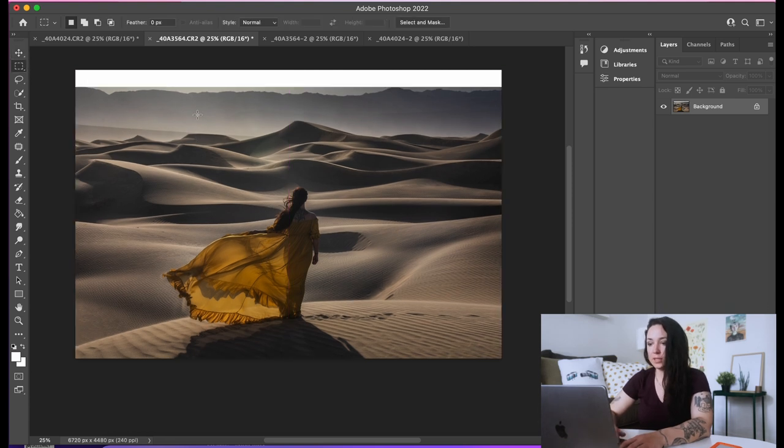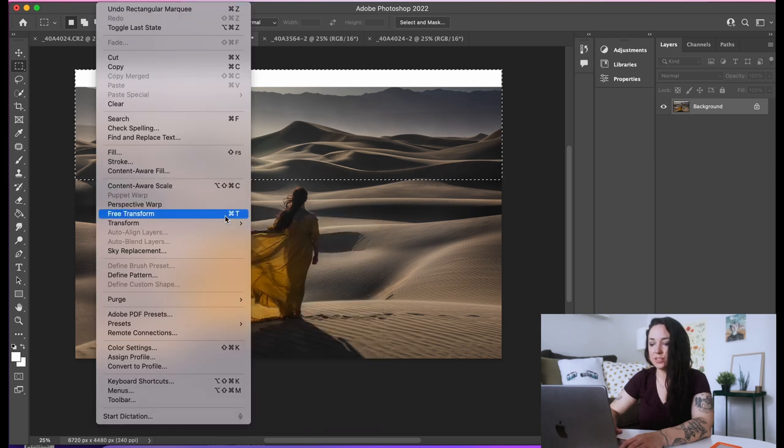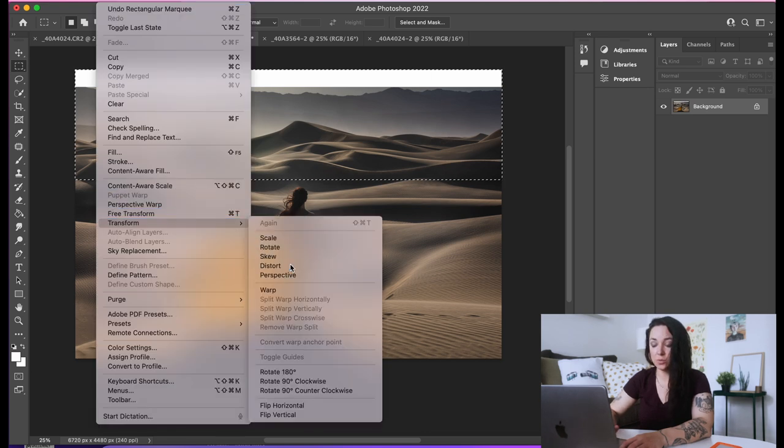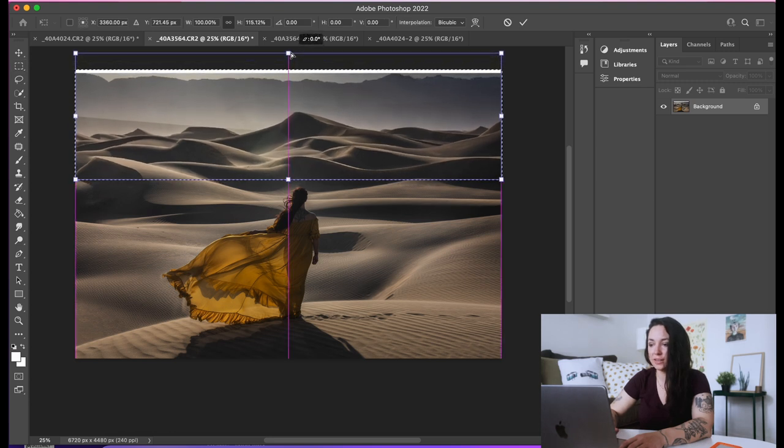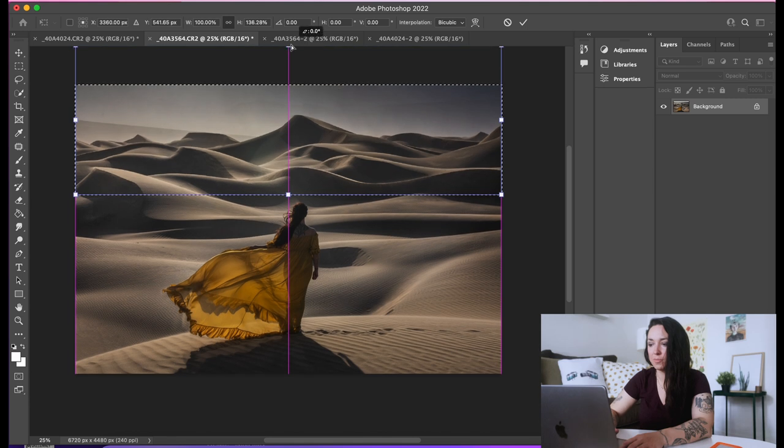Then what I'm going to do is manipulate this top part just a bit to make it a little bit more visually pleasing. I like to use the distort tool when I'm doing stuff like this, and I'm okay with what it does to the image if it kind of distorts it.